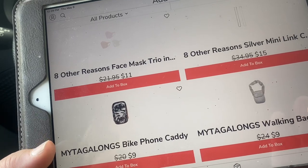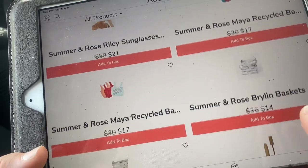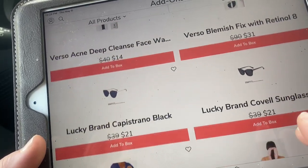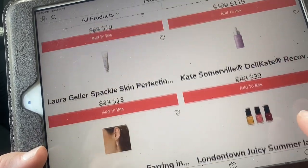Like I said, I already know I'm gonna have to go into my cart and whittle down some of those gel scents and just pick the ones that I really want. But in case they sell out, I want to make sure I at least have them in my cart for now.